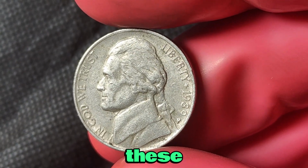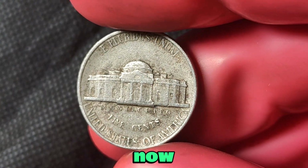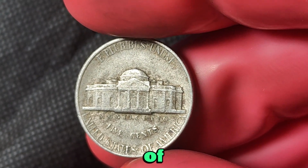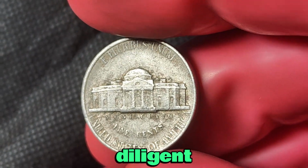If you've got one of these nickels that has been well preserved, you're looking at a major payout. Now, finding one of these $1 million coins isn't easy. You won't just find them in your pocket change. Most of these rare coins are discovered by dedicated collectors or through diligent searching.